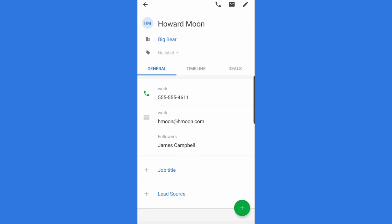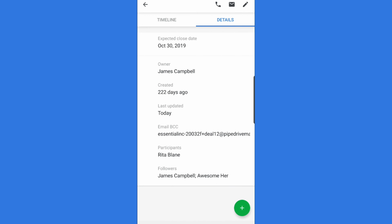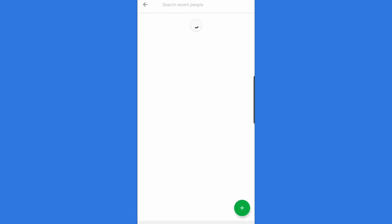Specifically for Android users, you can now utilize labels for your contacts and add other contacts as participants to a deal.